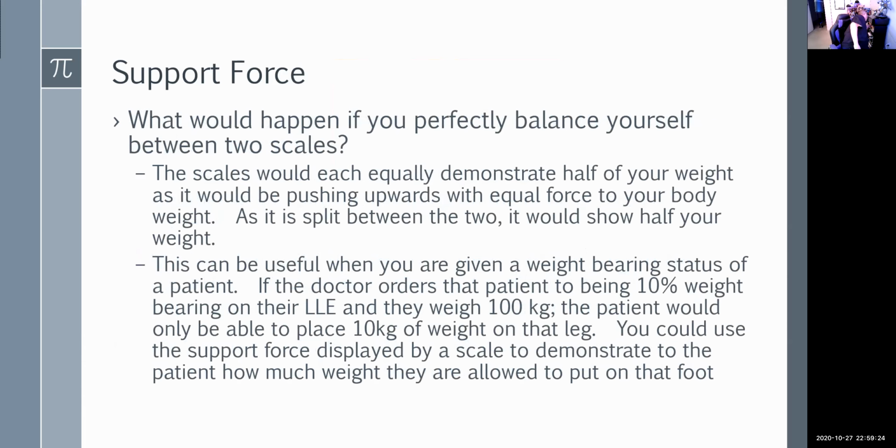So you take out a scale. Obviously, this scale here is not going to support my weight because it's only good for about 25 pounds, and if I weighed 25 pounds, I'd be directly lying, right? But you put a scale down on the floor, put another scale down right beside it, and you split your weight evenly amongst those scales. What would happen? Well, each scale is going to read about half your weight. If you push one of them further out to the side, then your weight distribution is going to change. Well, how can this be useful for PT?